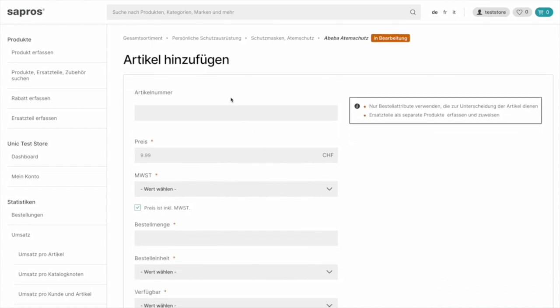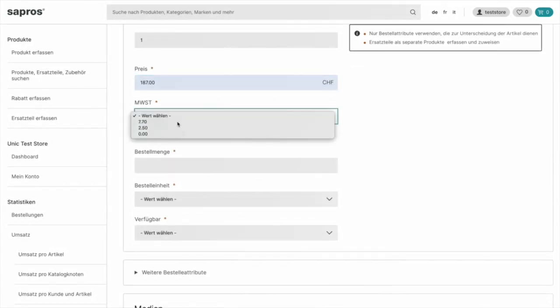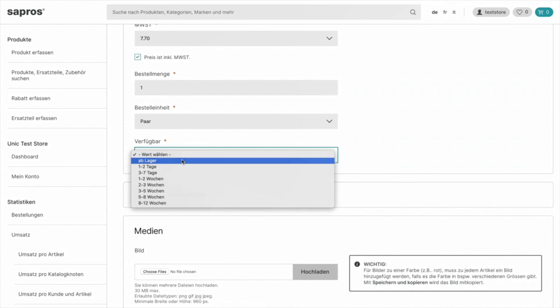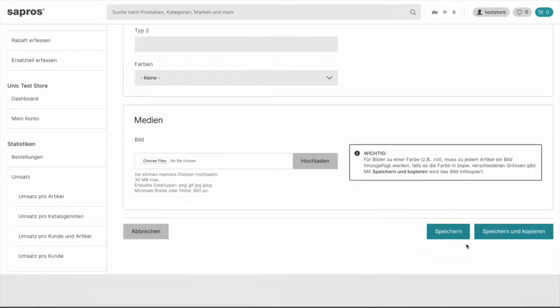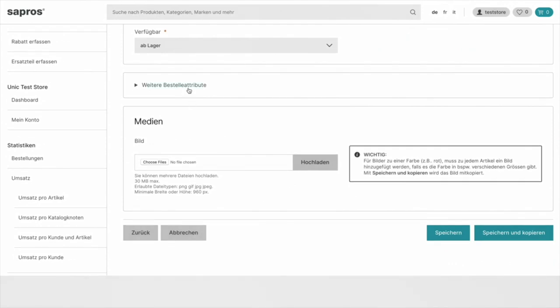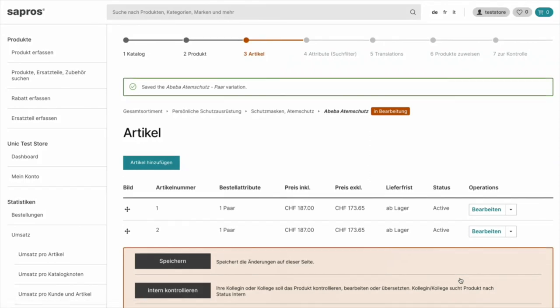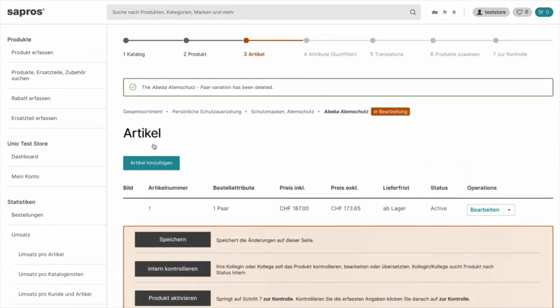So of adding a variation, we enter an article number, the SKU, so our custom SKU, the price, the tax rate, the order quantity, the order unit, which are mandatory fields, and availabilities, and some more information. Now we press the button save and duplicate, and now we have duplicated the first variation. And now we go to the next step. We enter some information and save it. Now we see the listing. We should see the listing exactly. We have these operation buttons. We start this list. You might know them from the backend.